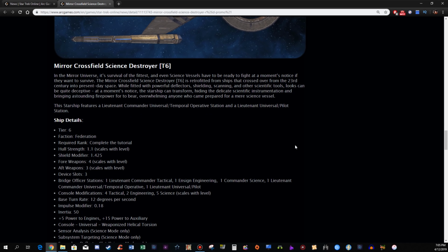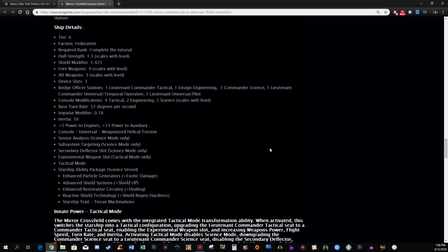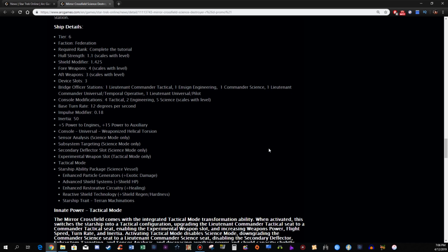Tier 6. Complete the tutorial, and it's a scaling ship. 1.1 hull, 1.425 shield, 4 weapons, 3 aft. I don't know how this compares to the normal one. 1 Lieutenant Commander Tactical, 1 Ensign Engineering, 1 Commander Science, 1 Lieutenant Commander Universal, Temporal Operative, 1 Lieutenant Universal Pilot, 4 Tactical, 2 Engineering, 5 Science, which scales with level, plus 15 to Auxiliary.